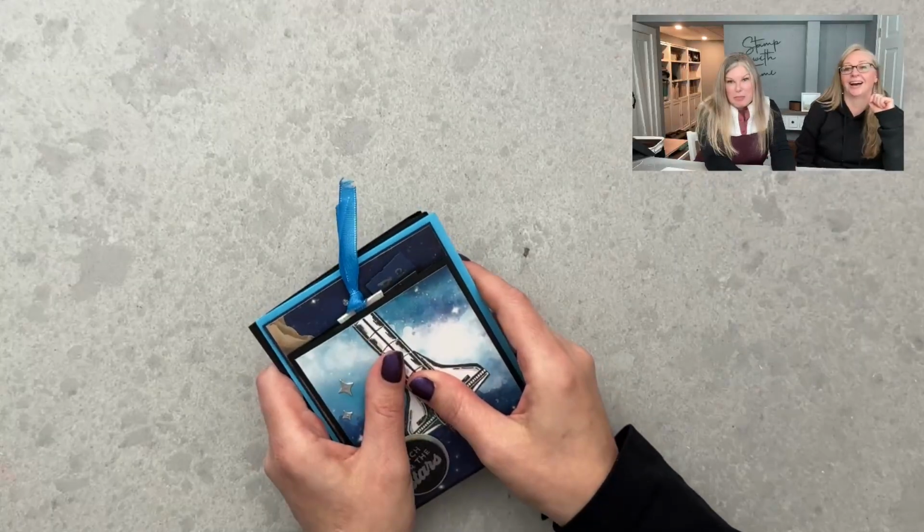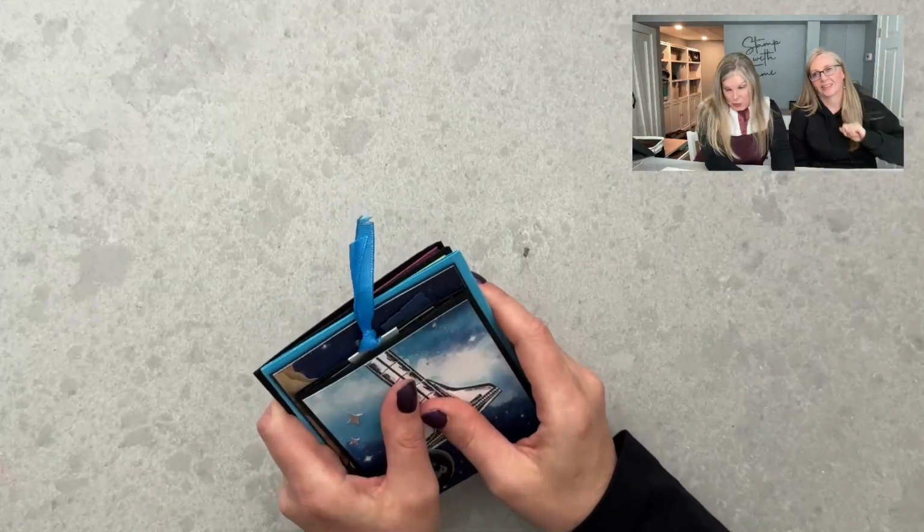If there was one that was going to be held over, I would wish, Stampin' Up, if you're listening, I would wish it was this one. Yeah, on the next color refresh, we want Starry Sky back.